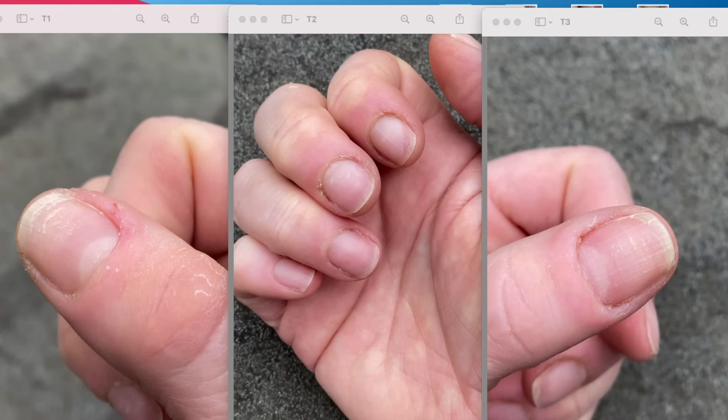So in this case, I really don't think these nails are naturally weak. They actually look pretty thick, pretty hard naturally. They're just damaged. So I would definitely not use anything with formalin, especially on very, very damaged nails, nails that are thin, like here. Okay, so they just need to grow out. If you have to use one coat of polish, that's fine, but don't use any hardeners. I would highly suggest not using any hardeners.